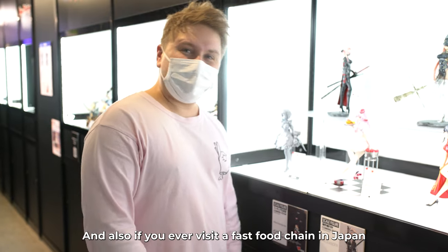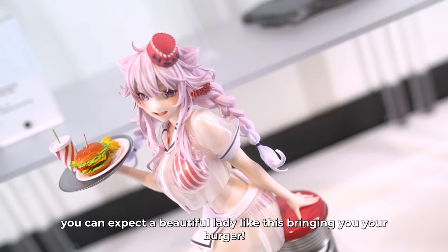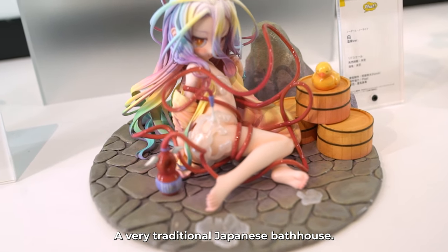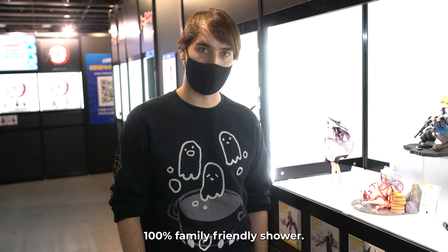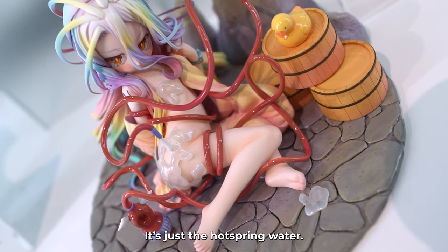And also, if you ever visit a fast food chain in Japan, you can expect a beautiful lady like this bringing you your burger. She's just in a bathhouse, a very traditional Japanese bathhouse. This is what they all look like. And she's just having a regular old shower, 100% family-friendly shower. The water looks a little bit white, though. Isn't that weird? Oh, it's just the hot spring water, you know.